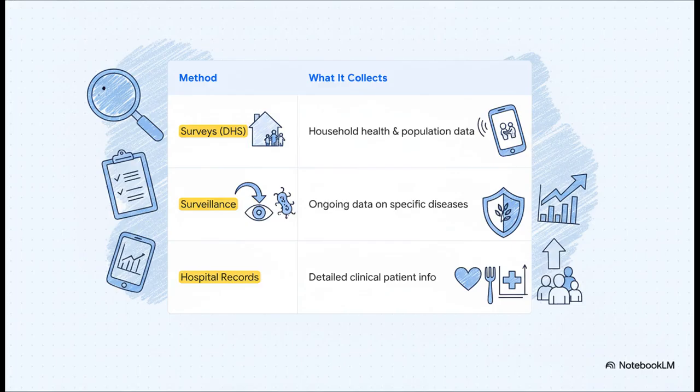So to put it all together, think of these methods like different camera lenses. The household surveys, that's your wide-angle shot. It gives you the whole landscape. Surveillance systems, they're like your zoom lens, focusing in on specific threats, like an outbreak. And hospital records, that's the super detailed close-up shot, showing you exactly what happened once someone got to the clinic.